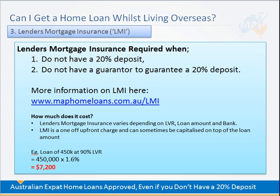How much does it cost? We'll just use an example here. It is a sliding scale. The more deposit you have, the cheaper it is. The smaller deposit you have, the more expensive it is. So it does vary. And in this case, we're going to use an example: $450,000. The premium might be 1.6%, so the total amount would be $7,200.